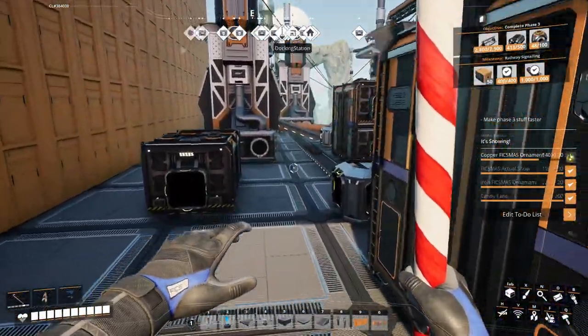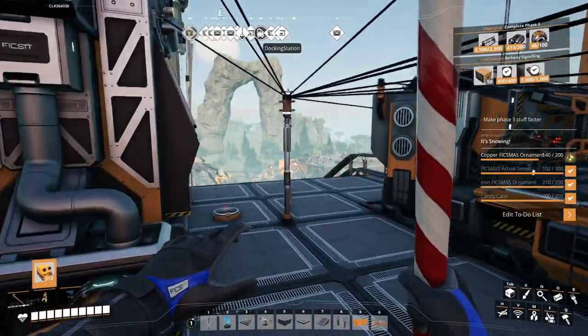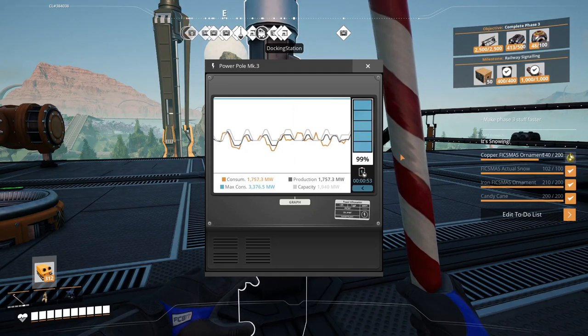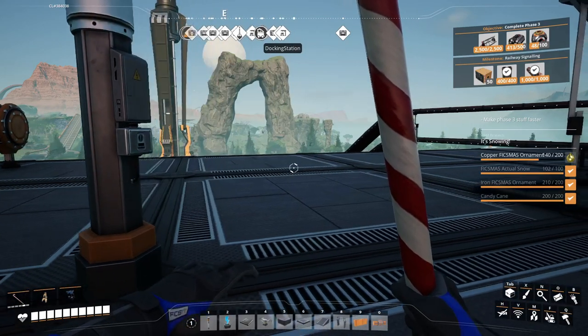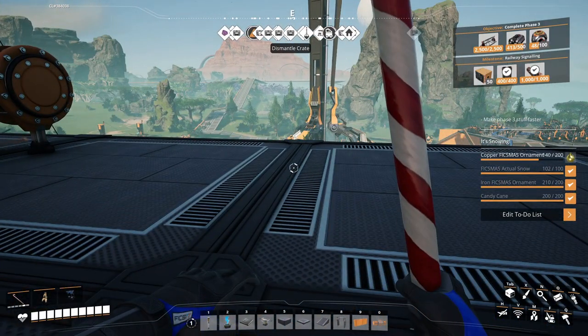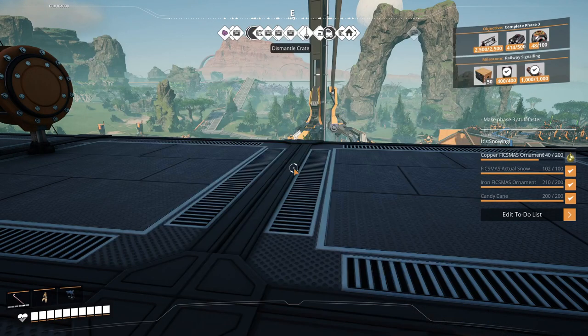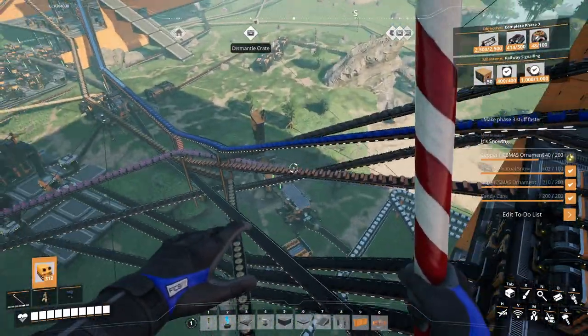Let's check our power. See where we are on that. Oh, our battery is starting to be used. Okay, let's, what do we need to get a power battery? More wire. Okay. Well, let's grab some wire off this.